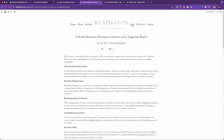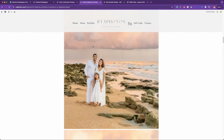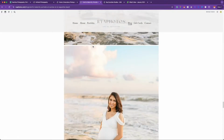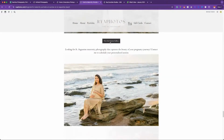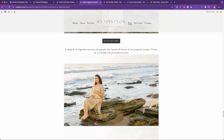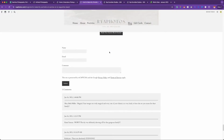Let's check this one out. Great bit of information. Yeah, stylistically utilizing the film roll effect. And then the sunrise gallery that you have isn't loading, so I would make sure that that is linked properly, because you got a lot of blogs that go to dead ends. Okay? So definitely recommend doing that.